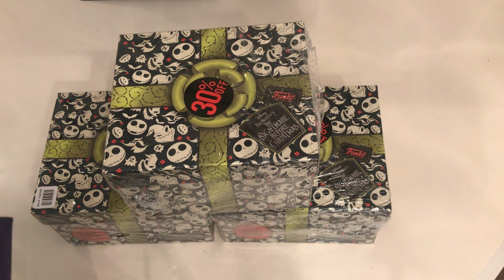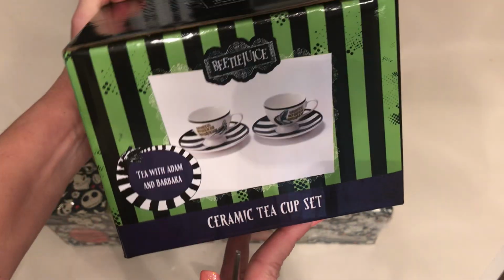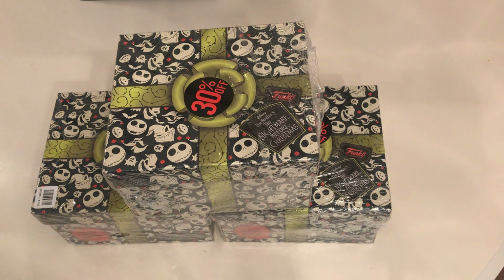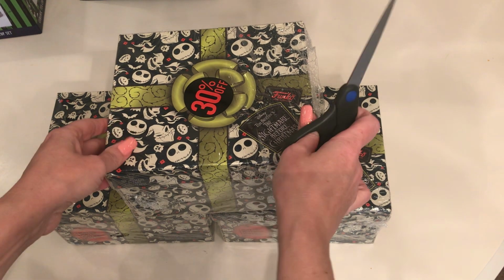And I also ended up getting this for personal. This is just a Beetlejuice ceramic teacup set. That was in the clearance section, and so I ended up getting this for $12.50, and I think the original price was $28.98. So some really good deals, but you know, Hot Topic's closed for now. See how everything goes. So I'm going to start with the first box.